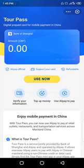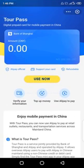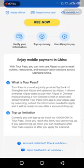So now I'll first of all give you a better understanding of what the Tour Pass is. Using this means you can easily fund your wallet, yes, without a Chinese bank account, with your local bank account. If you're in Nigeria, use a Nigerian bank. If you're in the US, you use your US card. If you are in Senegal, Ghana, any West African country, Europe, or wherever outside China, you can easily use the Tour Pass to fund your wallet and pay through 1688.